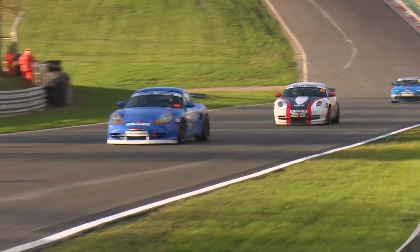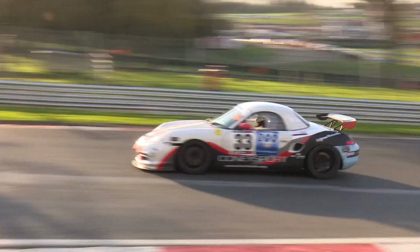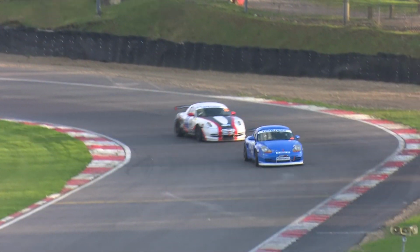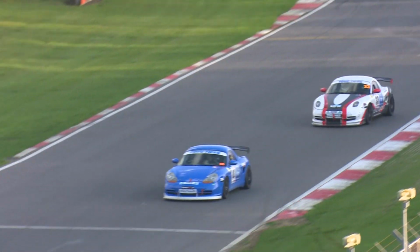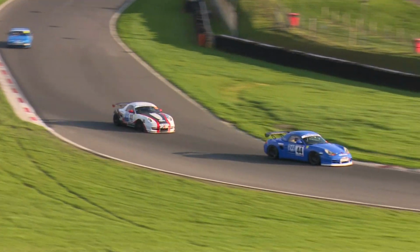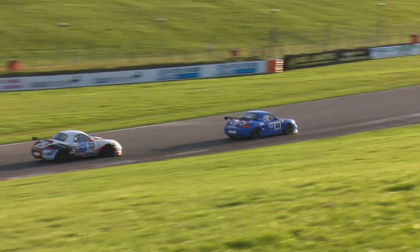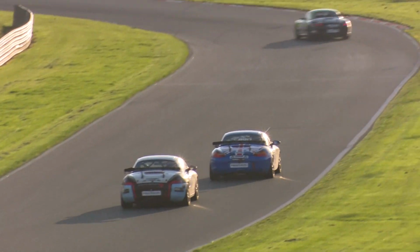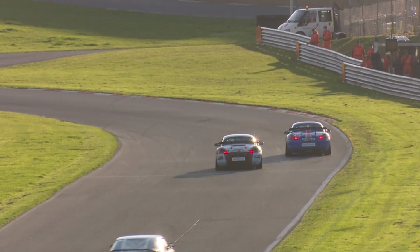Gary Lawrence again on for another podium here. Gary Lawrence in his 100th start, on for another second position, 33rd podium. Gary has had 3 fastest laps in his career with us as well, and made the championship win not too far away as we watch the battle for third place continuing now.